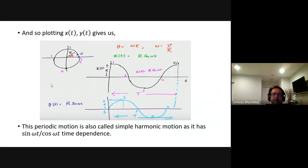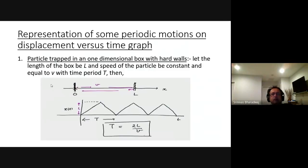Sinusoidal wave is basically a kind of simple harmonic motion. Simple harmonic motion also follows a sinusoidal wave, as you know, because we just dealt with simple harmonic motion, right? So this periodic wave is also in some way a simple harmonic motion.